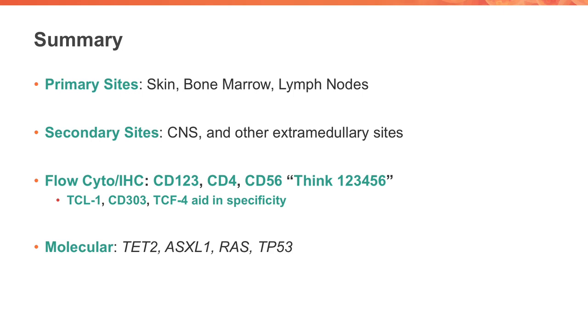In terms of diagnosis, this complex disease has some helpful markers, which include CD123, 4, and 56, and you can remember it by the mnemonic, think 1, 2, 3, 4, 5, 6, and other markers as we listed to help in the specificity. And finally, although there are no recurrent dominant cytogenetic lesions, there are some common molecular mutations, most notably the TET2 mutation.